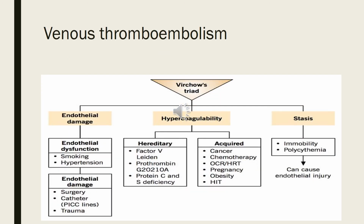This is kind of like a Virchow's triad. It shows you where it starts. I'm facing the computer, so it'd be the left hand side: the endothelial damage, endothelial dysfunction caused by smoking, hypertension. The endothelial damage is caused like through surgery, catheter, like your PICC line, something that's damaging your artery or vein, and trauma.